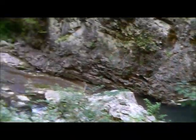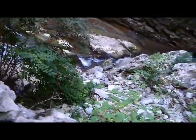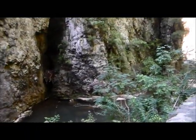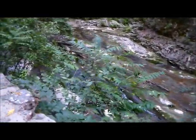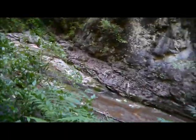Here's some more creeks. Nice babbling brook. And let me tell you, this is how the natural bridge was carved, from years of water erosion, from millennia. Cedar Creek. This is what carved it. This is what carved the natural bridge all those years. Sort of like the Grand Canyon, how it was carved. Same way.